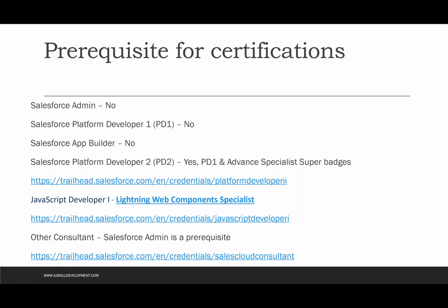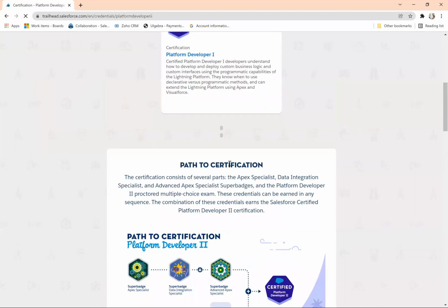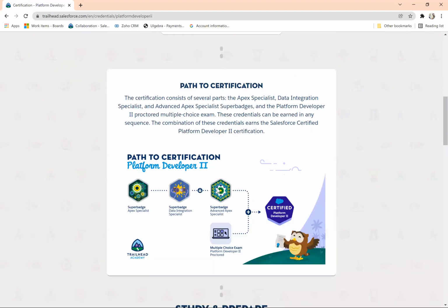Suppose you are already working in a company, you are looking to switch careers or you want to go to a higher level, I would recommend going with PD1 then PD2. But if you're going to do PD2, Platform Developer 2, the prerequisite is that you first complete PD1, then you should complete the necessary super badges in order to appear for PD2. In fact, without completing the super badges also, you can appear for the PD2 MCQs. But only when you complete these super badges will you get certified.